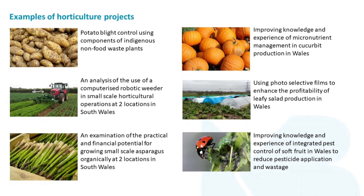Micronutrient management in cucurbits. Pumpkin growing, as we know, offers a great opportunity for growers in Wales. Blossom end rot is, however, a big problem for pumpkin growers, and this project looks at the impact of foliar sprays containing calcium and boron to see if it can reduce incidence of rot and improve shelf life. Harvest in the first season has just finished, so it's too early to see the results for year one. However, an interim report should be published prior to Christmas showing provisional findings.